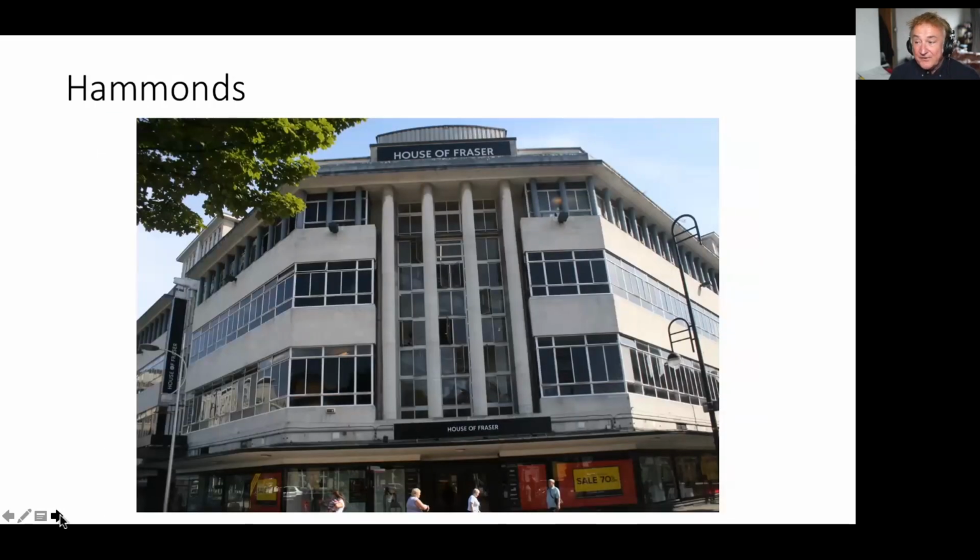This is an older photograph of when House of Fraser was here, but it wasn't built for House of Fraser. It was built for the department store Hammonds, construction started in 1950 and opened in 1952. But the family-owned firm was first established near the North Bridge in 1821. It was family owned until 1889 and then was bought by the Powells. And in turn, in 1972, House of Fraser bought the business for £8 million.